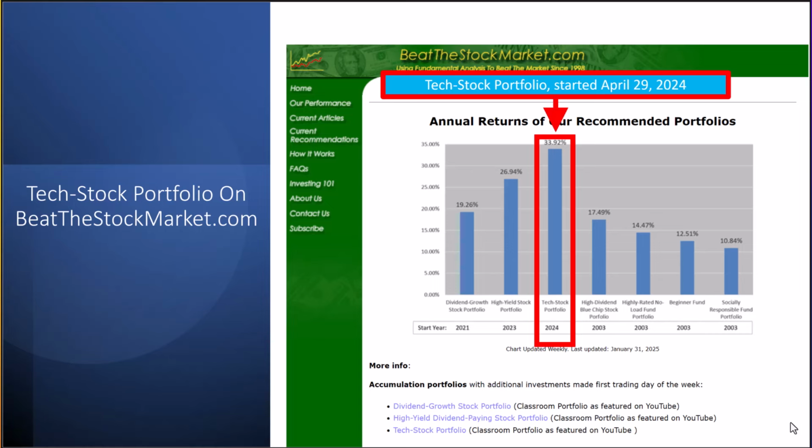And later in the video, I'll talk about some new investment research that sheds some light on an investment strategy that has significantly outperformed the market and is somewhat related to tech stock investing. And I'll talk about the huge breakthrough in artificial intelligence that happened last week.